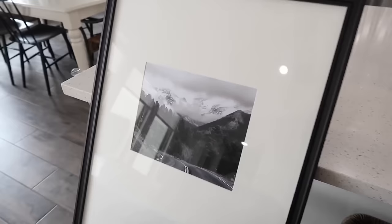So here is what it looks like finished. Sorry, I know there's kind of a glare, but they look very, very high-end and professional, and it's literally a Google picture printed on typing paper. So nothing special. We'll get it hung up there.